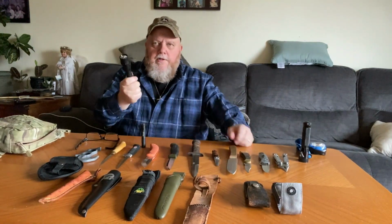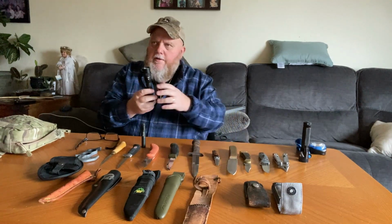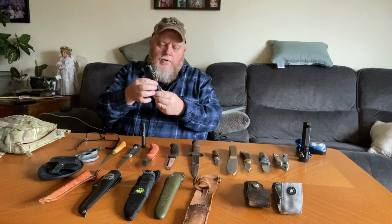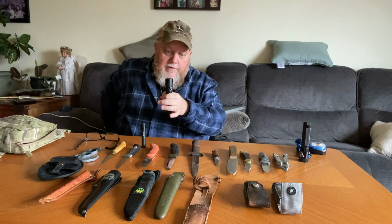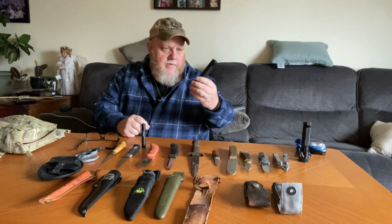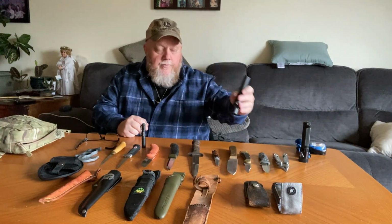Now, I would carry this periodically for my everyday carry. I didn't grab it, but I have a small holster that this just slides in just like that, and it has a belt loop on it, and I would keep it right where I can grab it with either hand. So this has been fantastic.